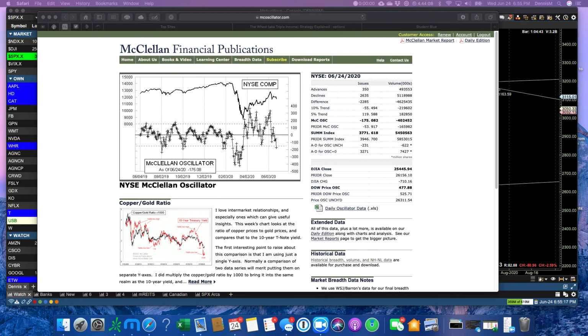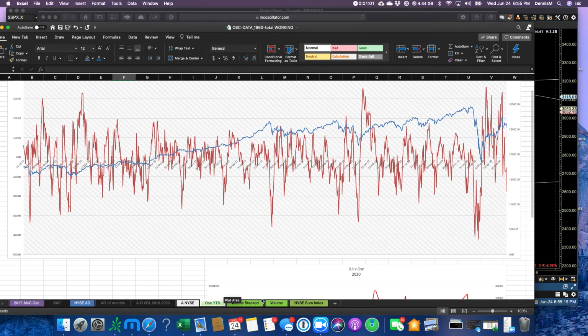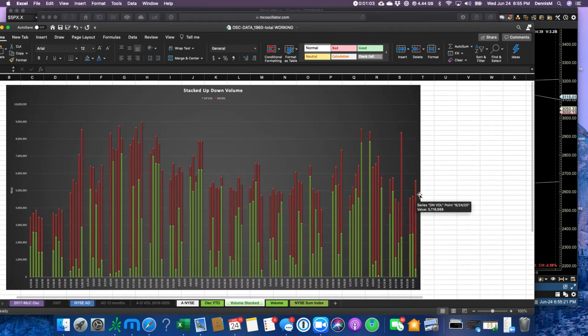So let's look at the volume and the other charts that we have. The volume stack looks like this. So again, it's not the same volume that we saw on Friday selling, but if you combine Friday's selling volume with today's selling volume, you get the idea that the end of June might be looking like the market is looking for an opportunity to pull back and offload some of those profits that it's made since the coronavirus rebound.